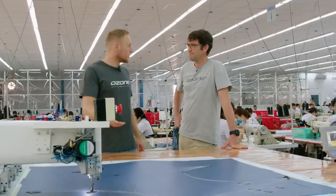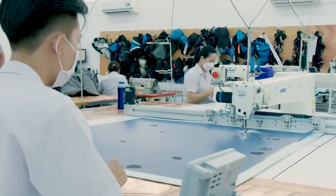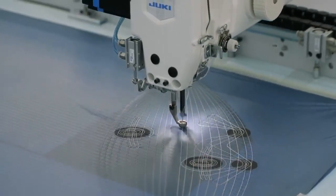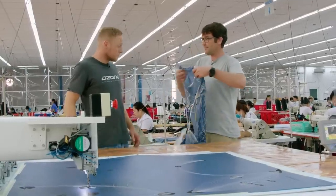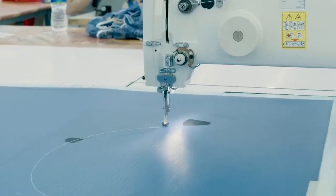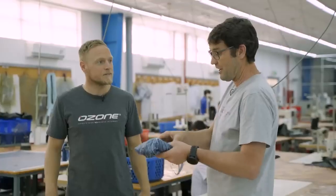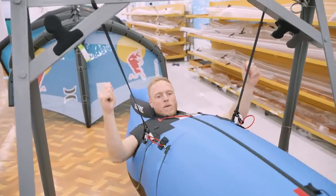So what are we looking at with this machine? This is an automatic sewing machine that will sew very, very complex patterns that our designers can send to the factory. This specific product is called the F-Lite harness, so it weighs under 100 grams. No way. A paragliding harness that folds down to nothing. And as you can see, it's wildly complex in terms of stitching. We can make massive paragliding harnesses like this, and also we make all of our kite surfing harnesses here too. The strongest and the most aerodynamic way to make a loop in a line is by splicing it.